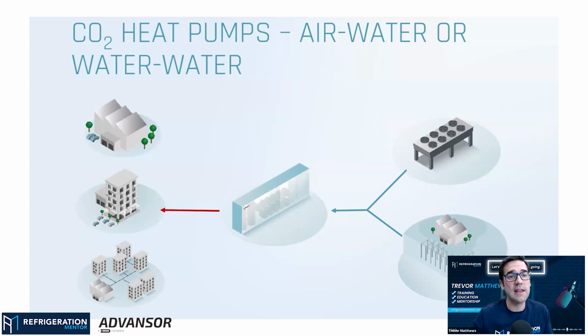I'm super excited to get into the CO2 heat pumps, because this is something that is not new, but it's continually starting to grow because of electrification. And this is important for contractors and technicians to know, because when they start to see more and more of it, there are some differences versus the HFC heat pumps they would have seen in the past.